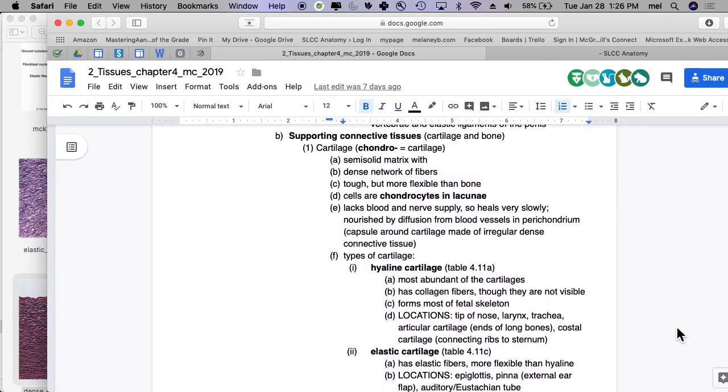Okay, so next we are going to move on to the supporting connective tissues. And the supporting connective tissues, these are squishy. These are mostly kind of solidish, and these are going to be fluid, or there's only going to be one of those. So I'm going to erase that. And with the supporting connective tissues, there is going to be cartilage and bone. There are 3 types of cartilage. We're going to do that first. Okay. There are 2 types of bone.